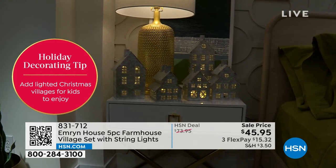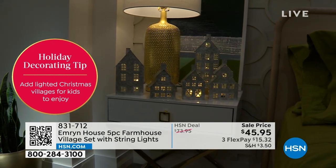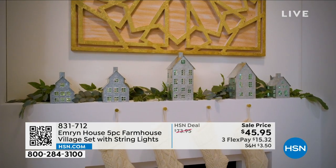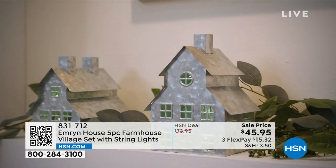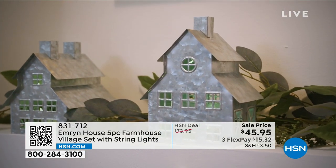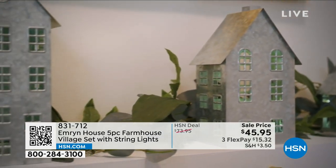Look at how you can just put this with garland and do nothing else. Yes. So if you're somebody like, I don't know how to decorate, garland and these. Or it's going to be fall foliage and these. Or it's going to be spring flowers and these. That's all you have to do. Or just by themselves, they're absolutely stunning.